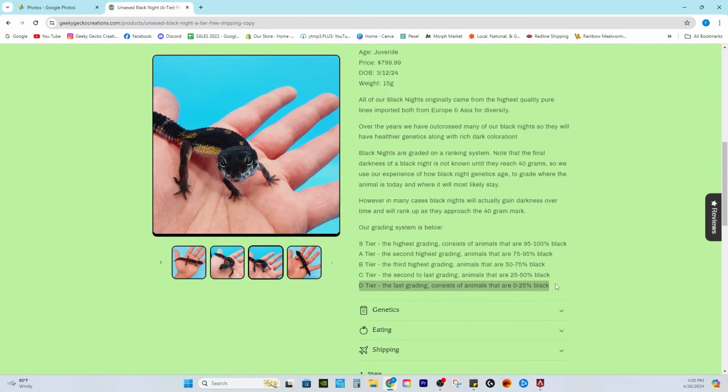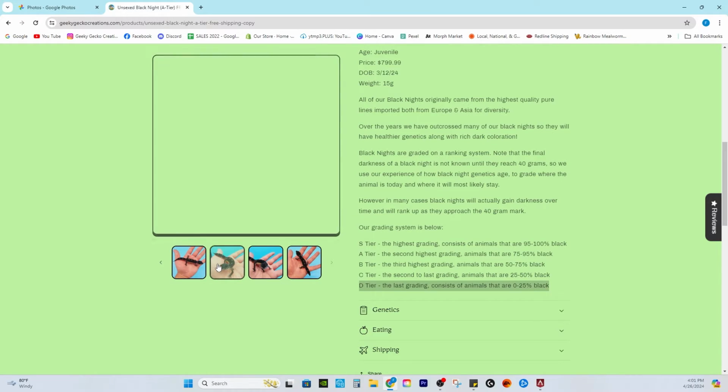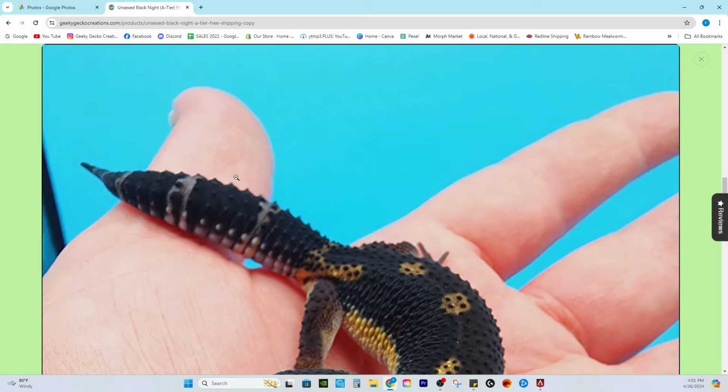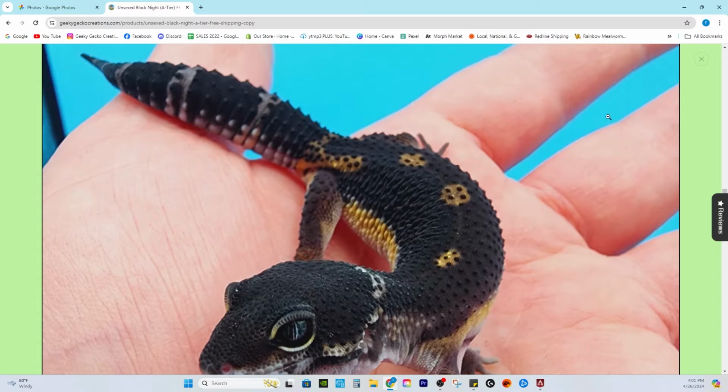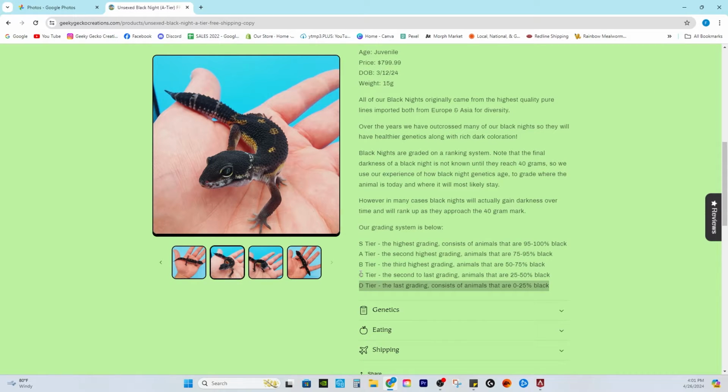D tier will be the lowest grading for Black Knights. These will be Black Knights that have 0 to 25% darkness, so a little above an average looking leopard gecko. These are often crosses and animals that have very low expression. Maybe they're just a little grayer or a little more shaded in than a normal Black Knight. And of course, ideally you would want these to come from Black Knight lineage.